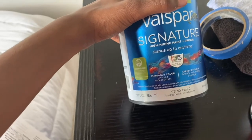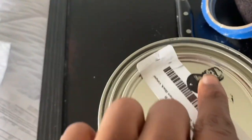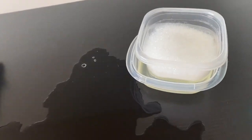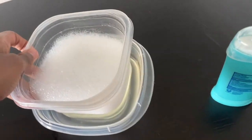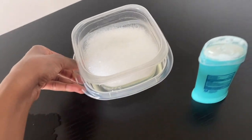I got latex paint. Somebody recommended that type of paint for dressers and I got it in black. And so first everyone says, I think before you sand it, you're supposed to wash it with soap and water. I didn't know this bowl had a hole in it. So it's leaking, so I put another bowl, but this is my bowl of soap and water, ignore my deodorant. And these are cloths to wash it. So I'm about to wash it down with this water.